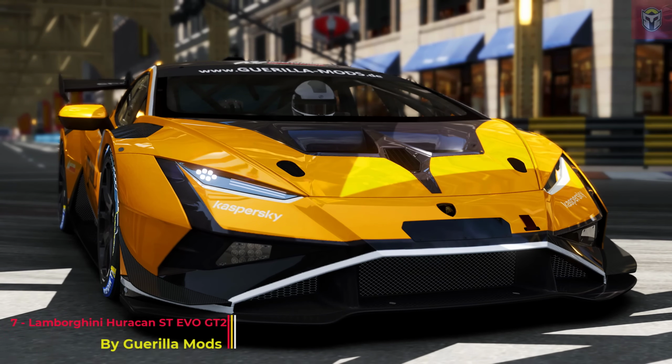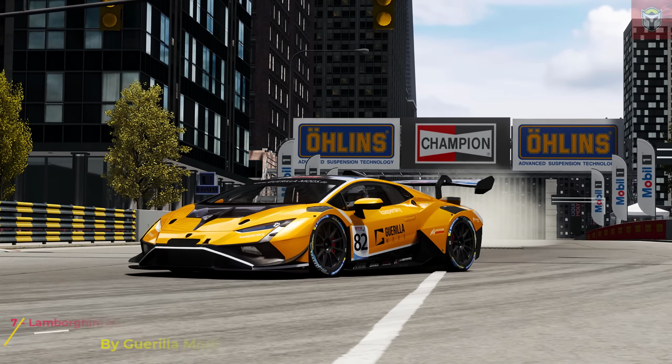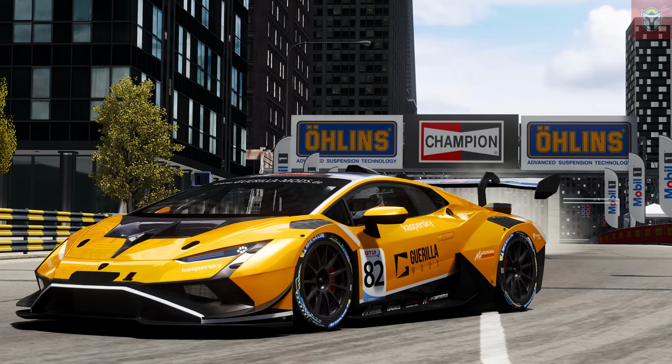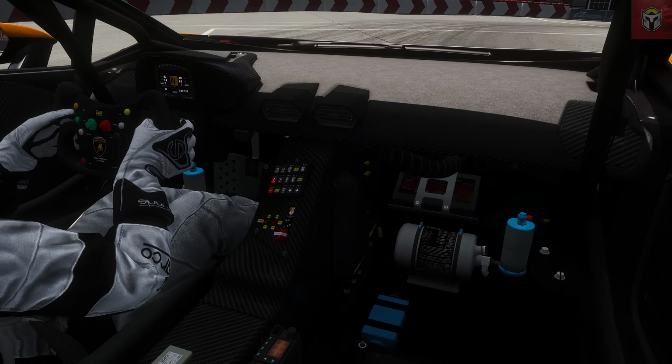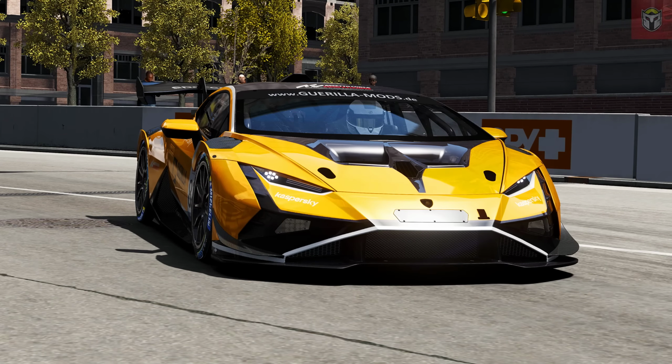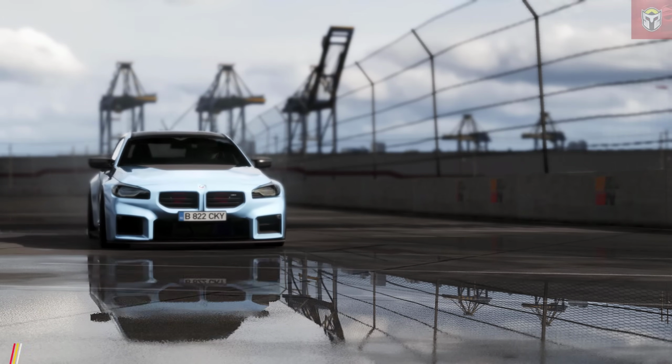Right then, at number 7, we have this Lamborghini Huracan STO Evo 2 GT2. Long title, but a great car. This is by Gorilla Mods. It's at version 2.01. 620 horsepower, 490 horsepower per ton. This has got the V10 engine in it. Just look at it. It sounds great, and again, it drives fantastic. All of these mods have had so much work put into them.